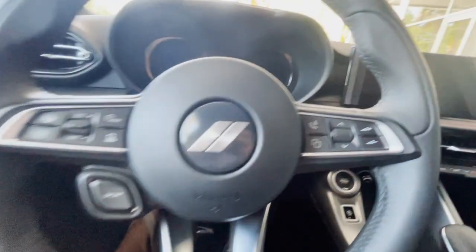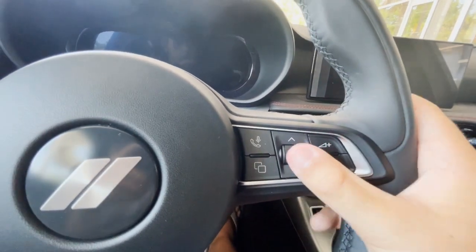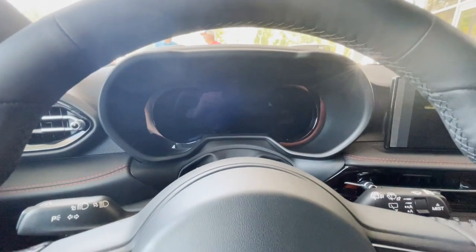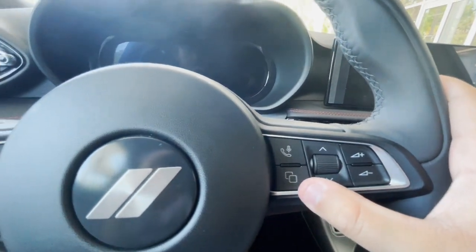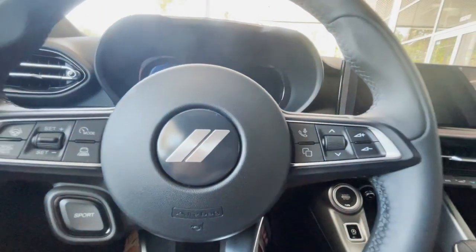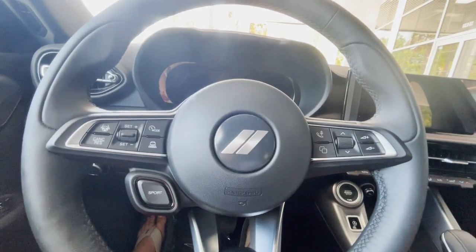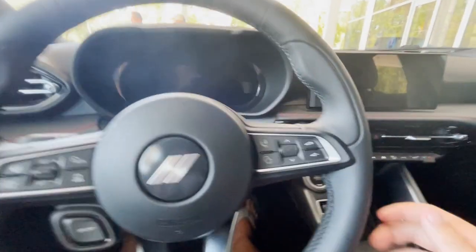All normal there. These are your infotainment and center screen controls. So this will control everything in your center gauge cluster screen. We'll go over that in a little bit. Microphone there. I'm gonna bet that's gonna shift through the center screen. I haven't gotten in here and played with stuff yet, so excuse me for not exactly knowing everything.